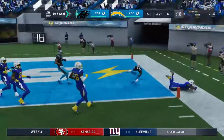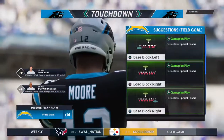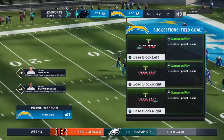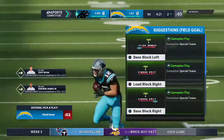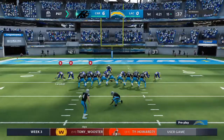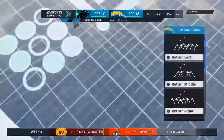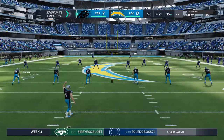Rodgers throwing quickly out wide. And he will take it across for a Panthers touchdown. Carolina. DJ Moore, his 5th touchdown now on the year. And the Panthers take it right down and score on the opening drive. The call is to go for 1 and kick the extra point. And this will be good to give the Panthers a 7-0 lead. The score, Panthers 7, Chargers 0.